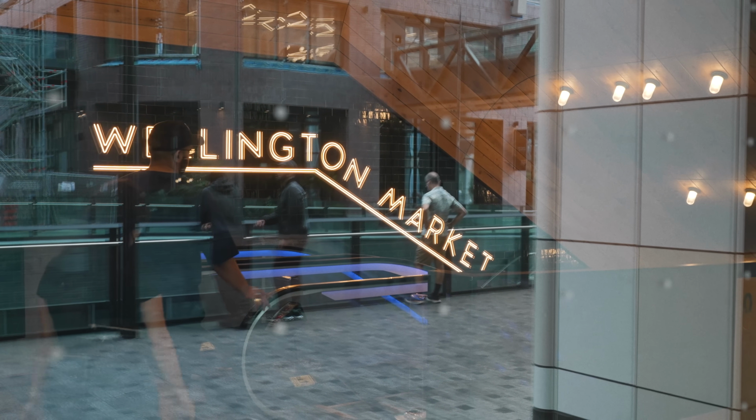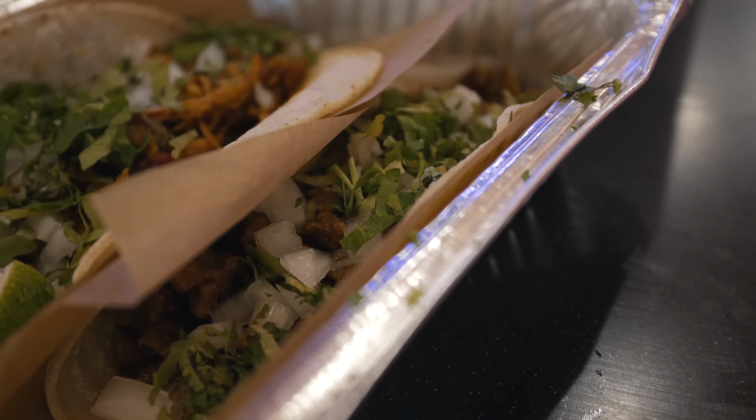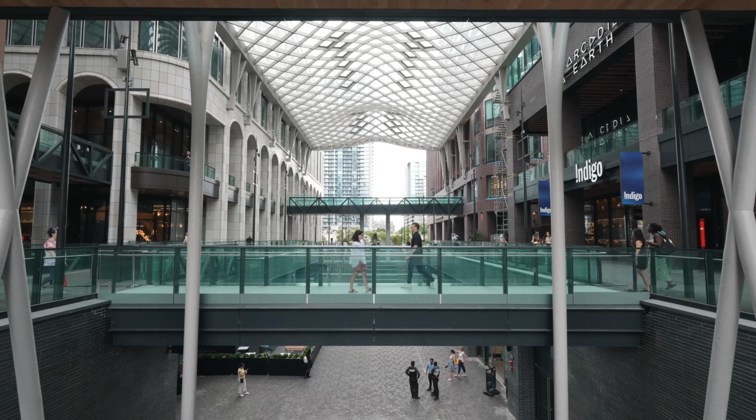I think things will evolve and change over the years as well. They'll make improvements. Some of these food places won't last and they'll get replaced. So, it's going to be an ongoing thing. You could go back so many times and try different stuff every time. There's a lot of food there for basically any palate.